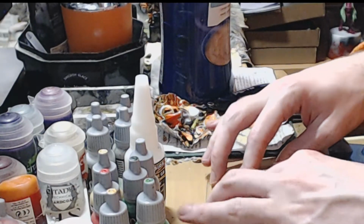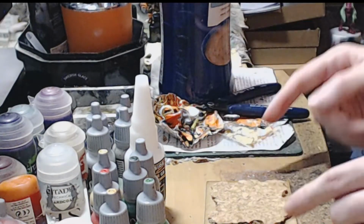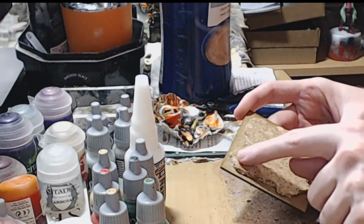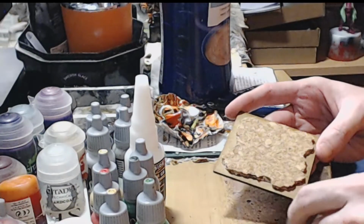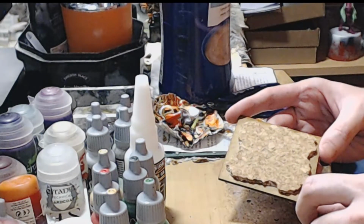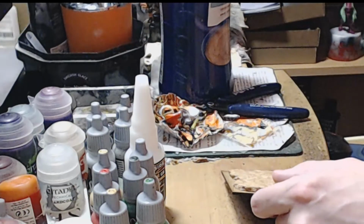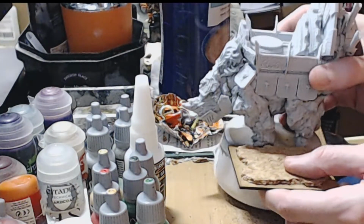So that is the base for the Hellfane. The only other thing that I might do is make a second layer of this, if I decide it needs to be taller. Which is tempting, just because... Look at that thing, look how far it's going to stick out at the base.